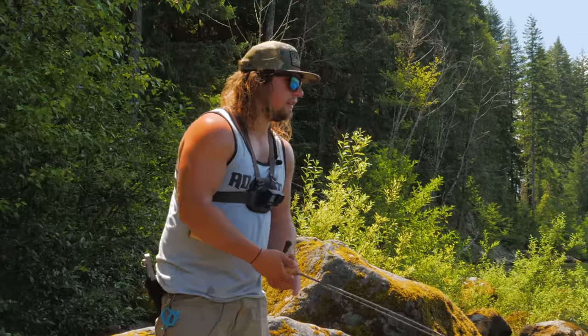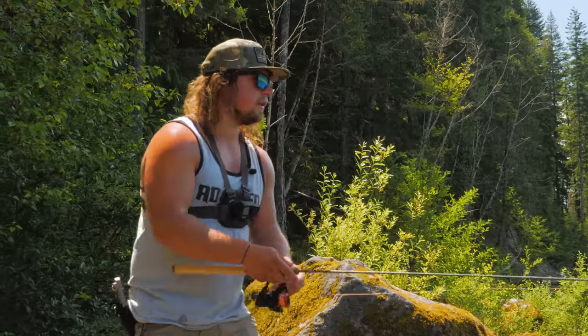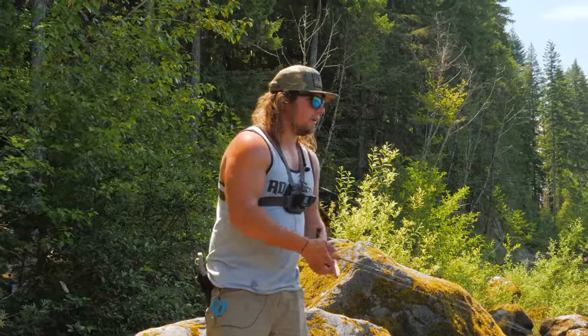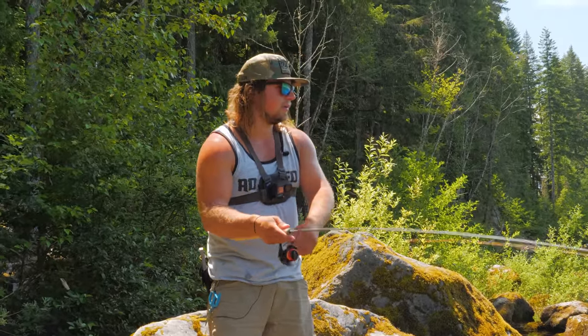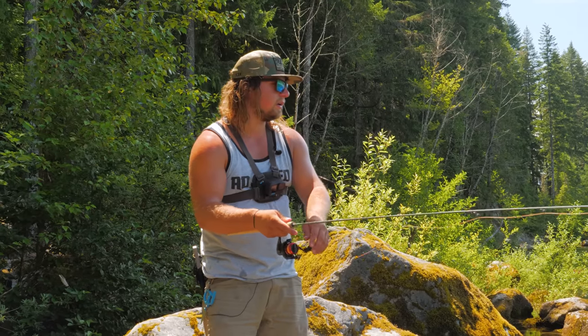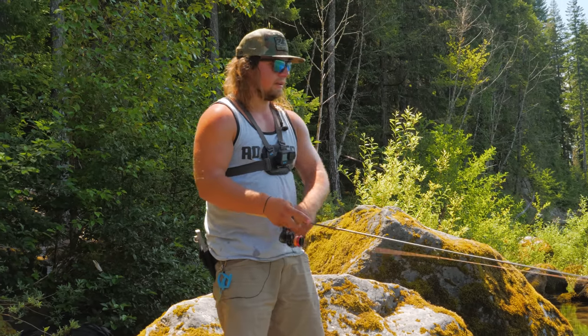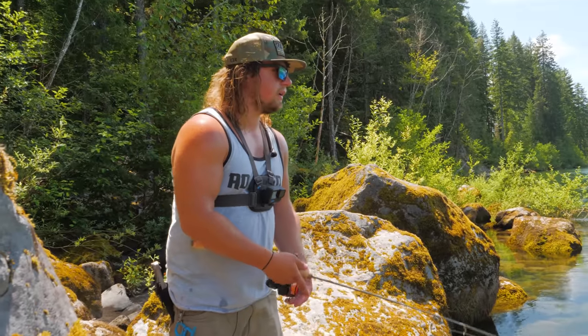Oh, he's sitting right there. This is the one I've been looking at this whole time. Oh, he came right up to the surface. Nope, he did not want it that time. I don't think I really got it in front of him though. He's really feeding hard on some natural stuff here. I can't really tell what it might be, but I can tell he's in feeding mode. No, he did not like that. I'm gonna move upriver of him just a little bit, see if I can get a better look.